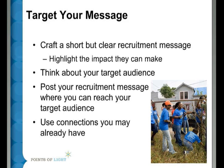Also think about your target audience. Who do you think might be interested in serving? So in our last slide, we were talking about why people would want to serve. So now think specifically about who you think you might want to target to encourage to come and volunteer with you. So who might be interested? Who might have the time available? Who might have the skills that you already need or could learn the skills that they're going to need? And also who just can be your voice in the community.